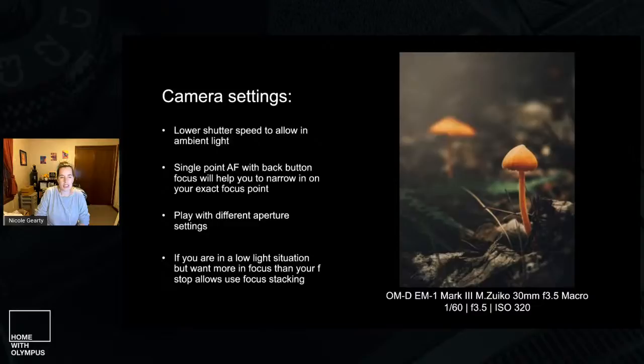And then I like to use single point autofocus with the back button focus. And I like to use the finest point possible because mushrooms are really, really small. So you want to make sure that you're getting that focus point exactly where you want it in order for your photo to come out the way that you want it to. You can also play with focus stacking.